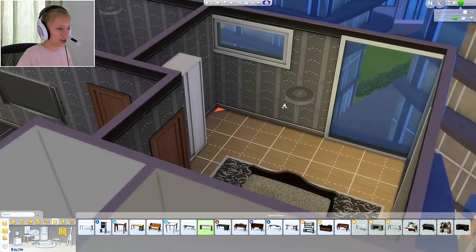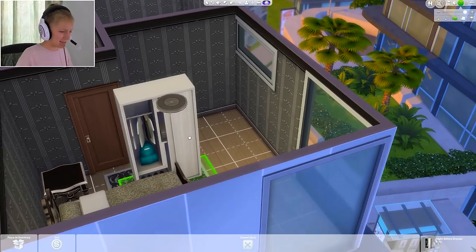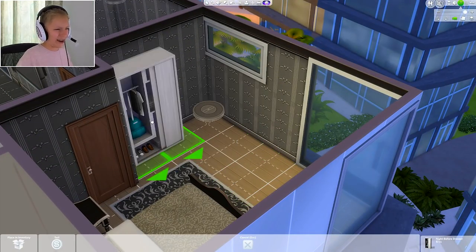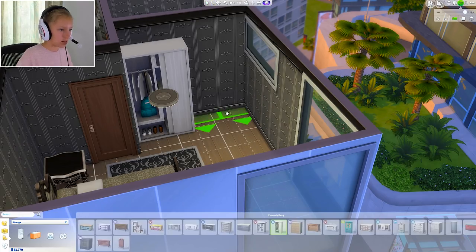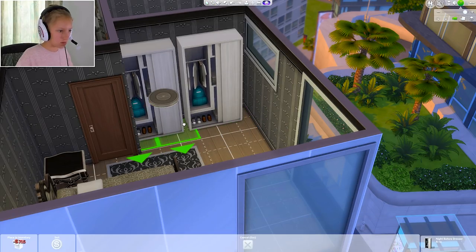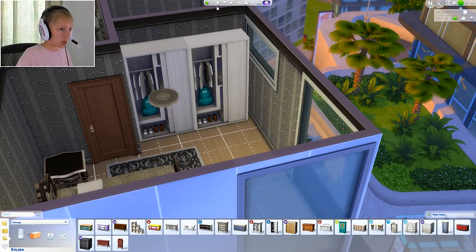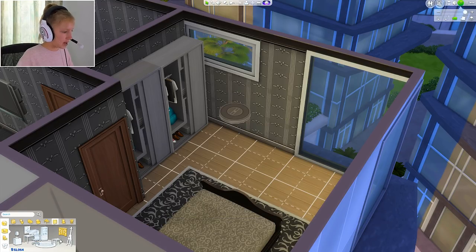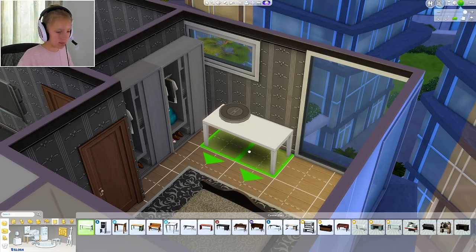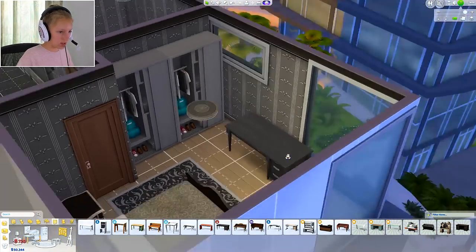I'm supposed to make everything black. This is just not suiting it. This wardrobe is just not fitting. Which really upsets me. This game is offending me. I'm just kidding. Okay. Alright, we didn't pick different colors here. Could make this like a darker gray. Okay. And then we can get this desk. Well, a little bit that way. Or this one. This one's better.